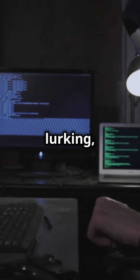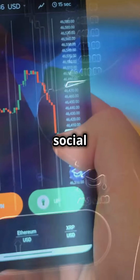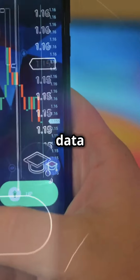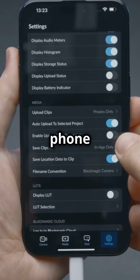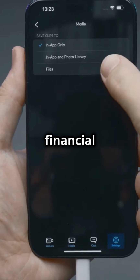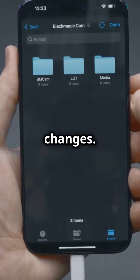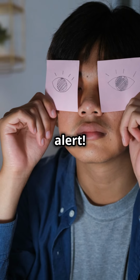Professional hackers could be lurking, waiting to strike in batches. They might target your crypto wallets or social media first, and then pass your data to other hackers for further exploitation. Step 4. Set your phone to do not disturb when you sleep, but allow notifications for financial transactions and password changes. Hackers often attack while you're asleep, so stay alert.